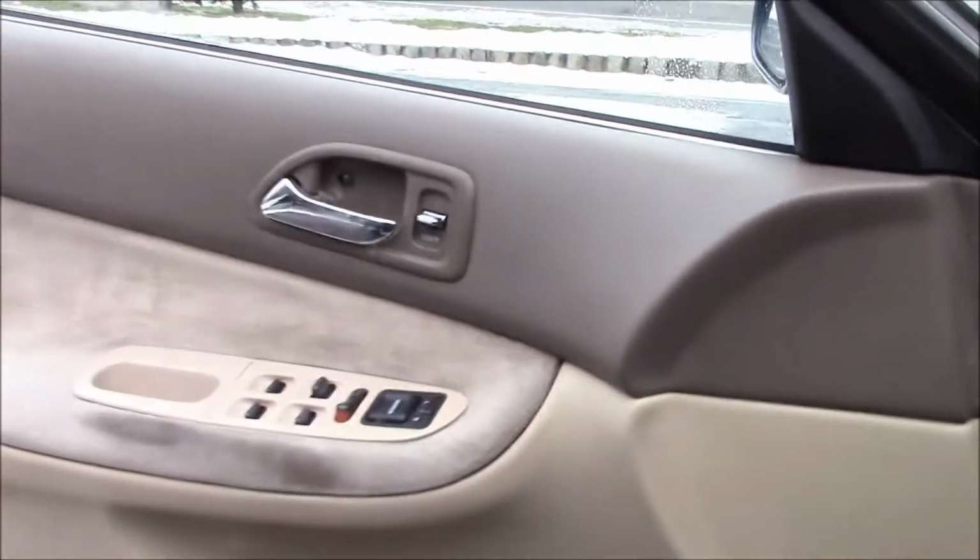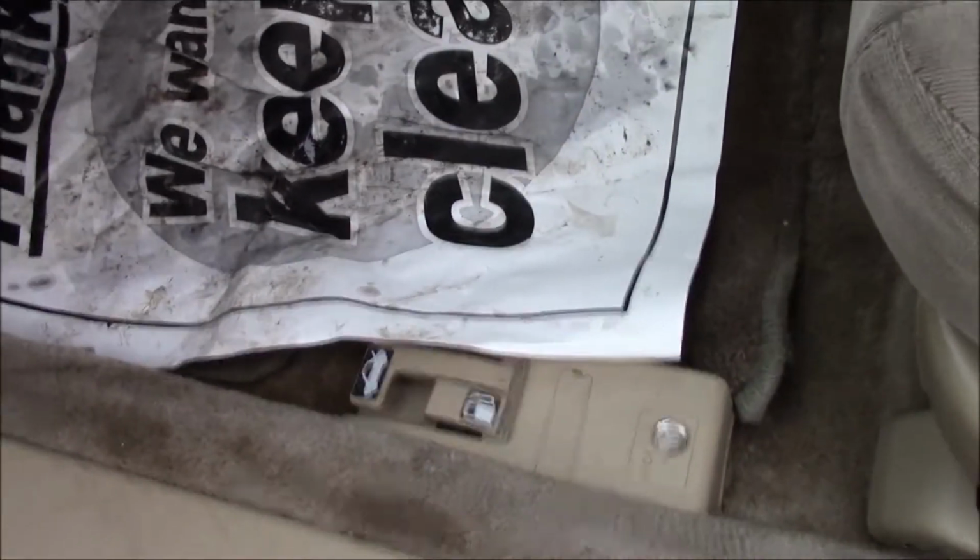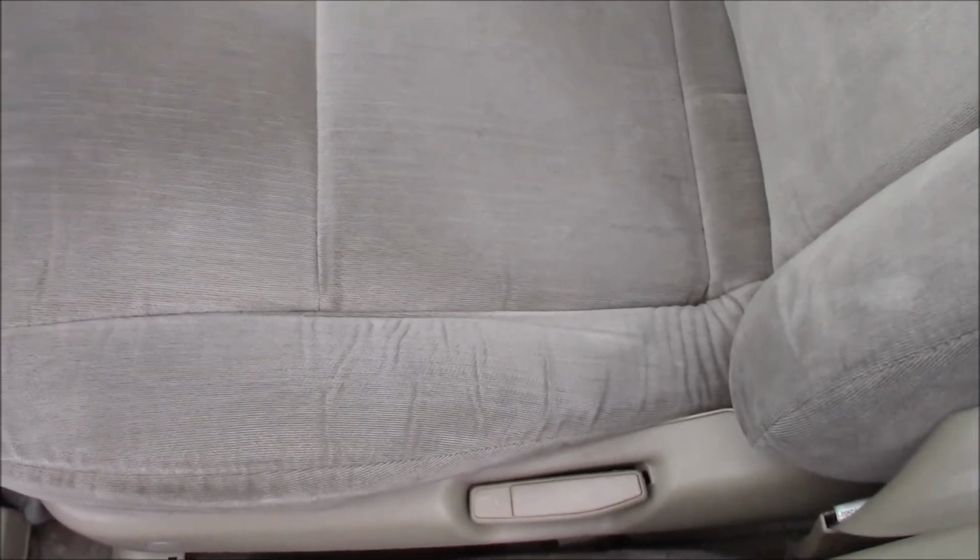All right, let's hop out and we'll check around the outside and check everything over. There's your driver's door panel. All right, it does have the remote fuel door and trunk release. Here's your driver's seat. Amazingly, look at how nice shape this driver's seat's in. It's usually, you would think with something this old, with this mileage, it'd be all worn out, but it's not bad. It's actually a comfy little car. Here's your headliner. There you go.